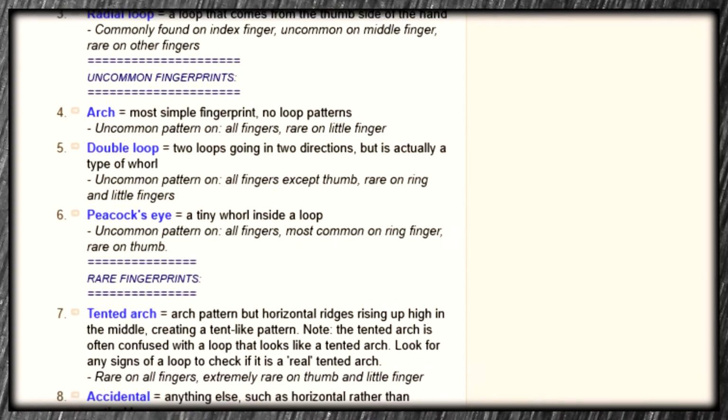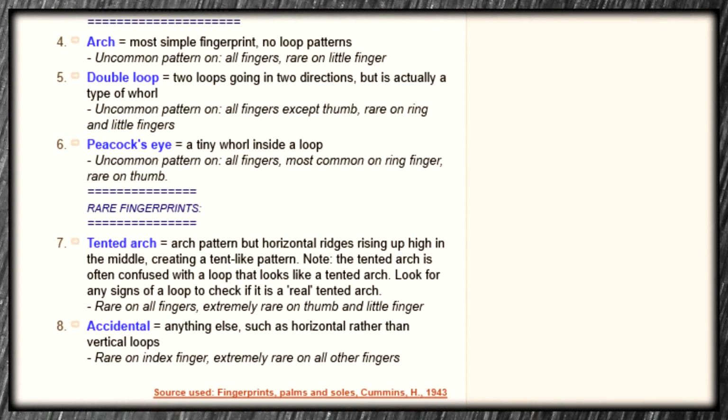Arch, whatever, blah, blah, blah. Tented arch. Accidental. No picture for that. I have no idea what that's supposed to look like. Anything else? What do you mean, anything else? Isn't this an accidental fingerprint.